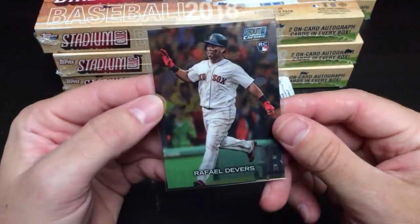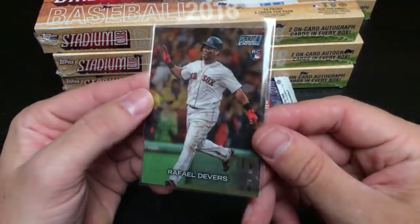I like this Rafael Devers Stadium Club Chrome rookie.